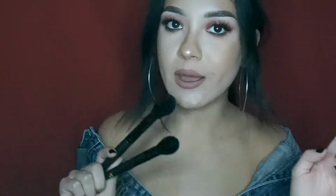So I feel like they're the e.l.f. brushes that have the black packaging, their pearl ones, so they're a little bit better. That's what I've heard and kind of experienced. So the next brush that I want to talk about, this is kind of embarrassing because it's that old, but I still want to show it to you guys.